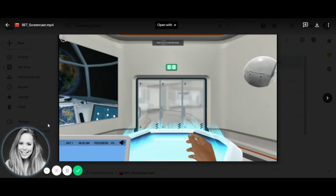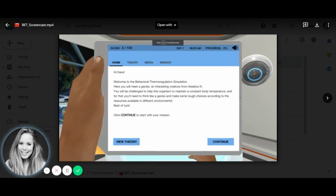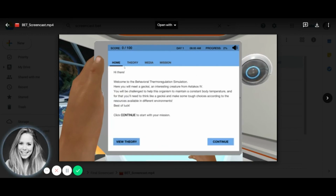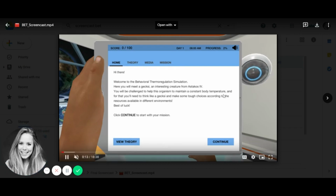All right, so this is the behavioral thermoregulation simulation. As with all of them, they start with this little introduction to the simulation, what it's about, the mission, the theory, and an introduction to the lab pad and to Dr. One over here, who's your virtual lab guide.